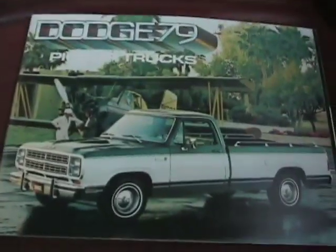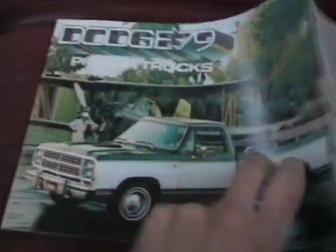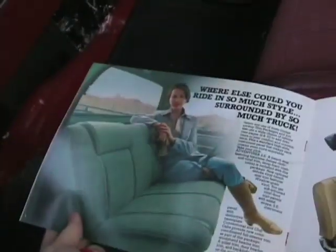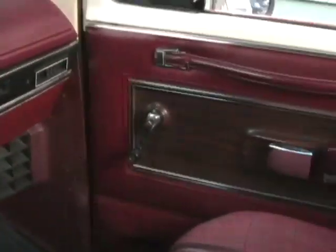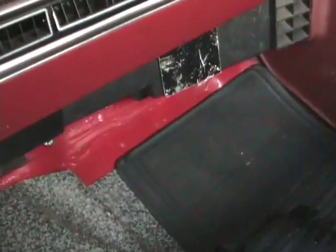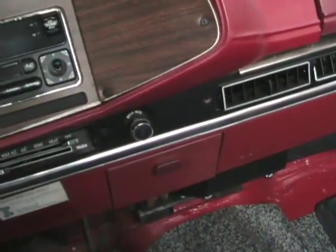The 1979 Dodge Adventurer 100 SE. Here's the brochure for it. Shows all the Dodge trucks, but the SE is the one that came with the cloth and vinyl seats and everything, and the wood grain trim, the padded door panels, and originally it actually had carpet on the floor, which has long since been ripped out.